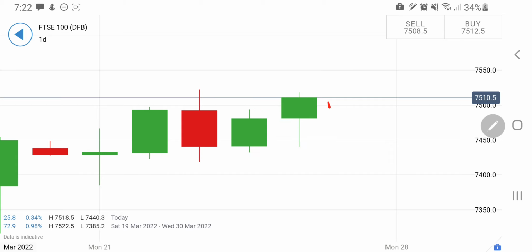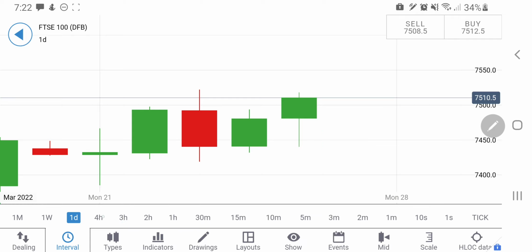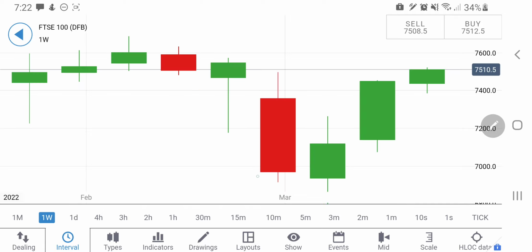At the same time, if you see it trading below 7440, one can go short for 7400 at least, and below that definitely it will break sharply. But this is just on the daily charts. Now let's have a look at the weekly charts.